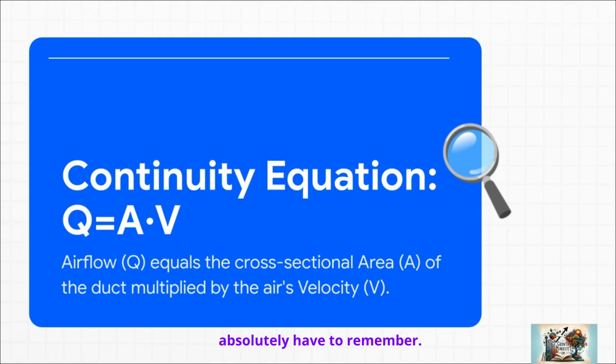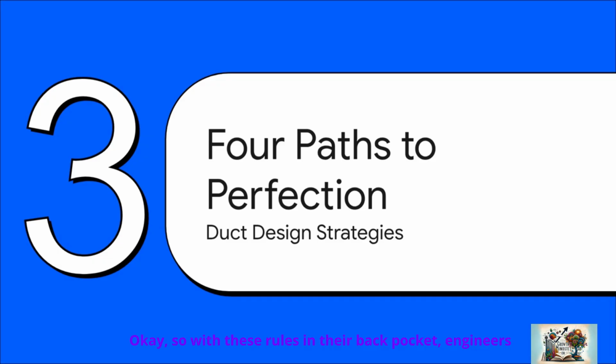And here's the thing you absolutely have to remember. You can't change one of these without affecting the others. If you shrink the duct's area, the velocity has to speed up to move the same amount of air. It's a fundamental law. Okay, so with these rules in their back pocket, engineers have come up with a few different strategies, or design philosophies, for getting the job done.